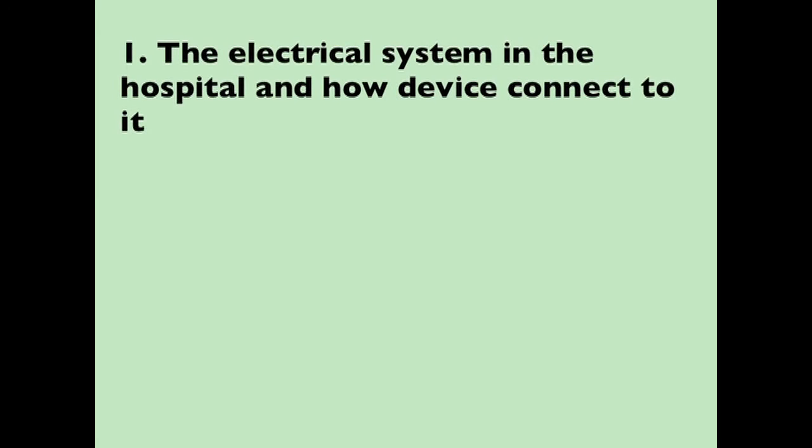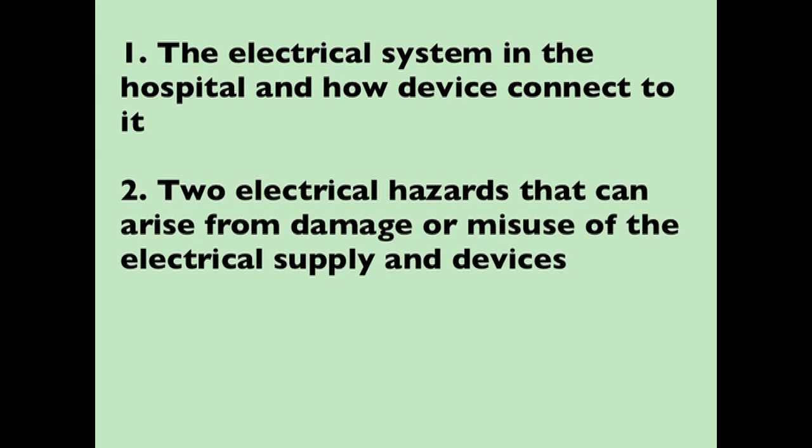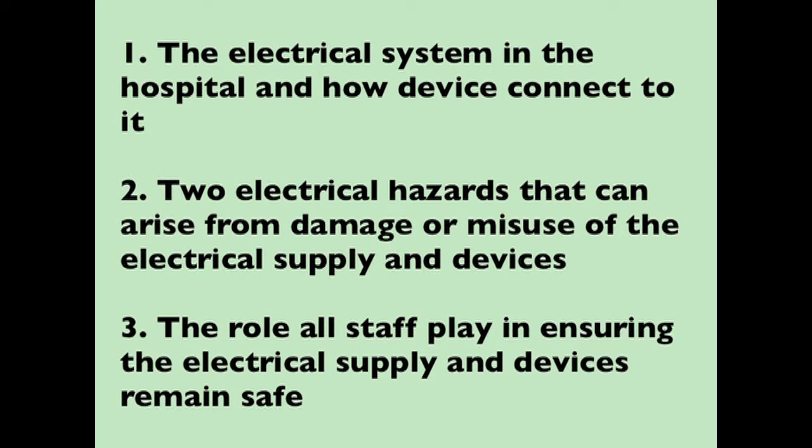In this short presentation, we look at the electrical supply system in the hospital and how devices connect to it. We'll then look at two particular hazards that can arise from the misuse of the system or damage to devices and their cables. Finally, we look at the role that all staff play in ensuring that the system remains safe for themselves, their colleagues, patients and their visitors.